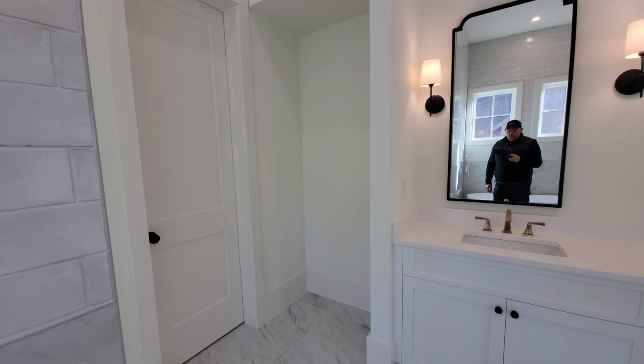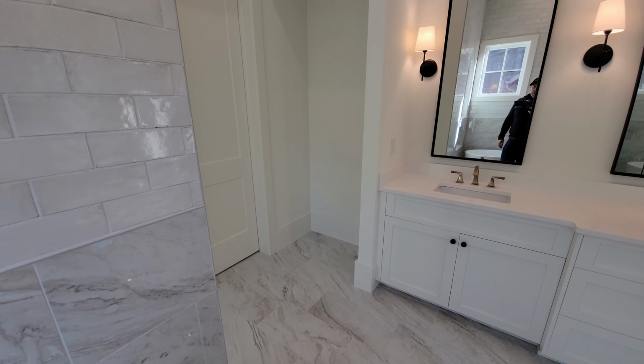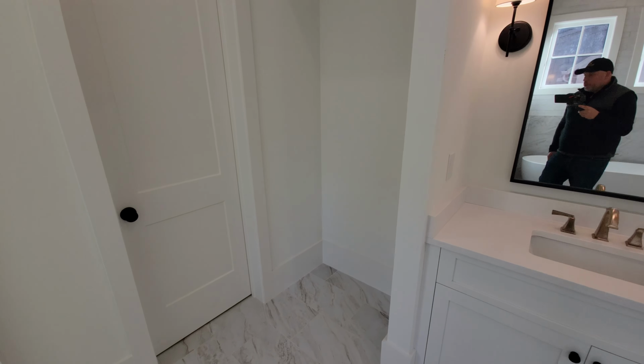Now in this property, you got a little cubby, alcove. You know, what would you put there? Let me know. It's not the biggest spot. How would you use that space? Let me know in the comments below.